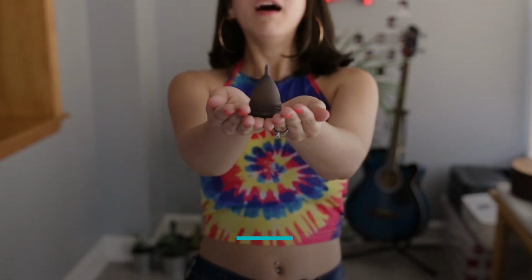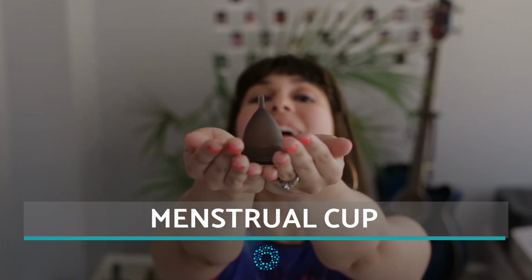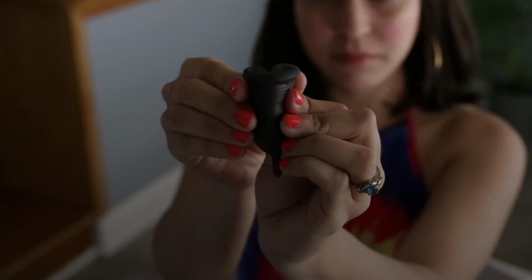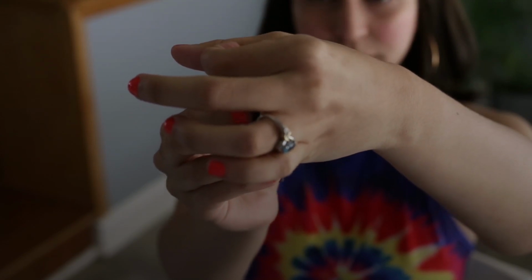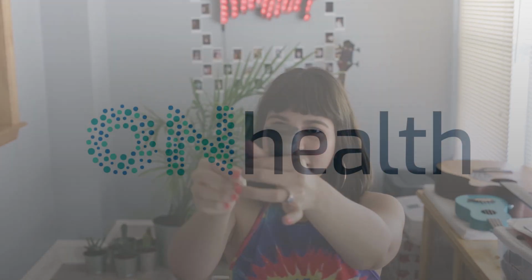The menstrual cup has become an incredibly popular female hygiene product for women all around the world. This cup functions as an effective and healthier replacement for pads and tampons and is inserted into the vagina during menstruation. For more about the advantages and disadvantages of the menstrual cup, keep watching here at OnSalus Health.